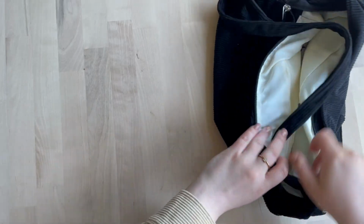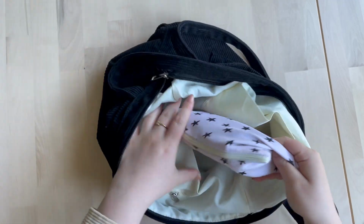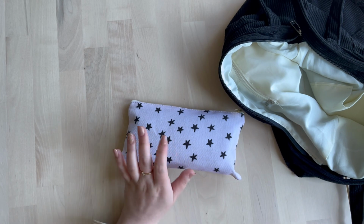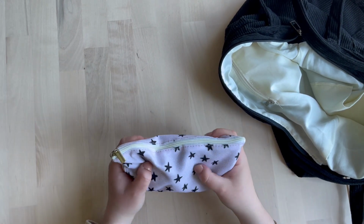And then the final pouch in this bag, I don't think there's anything else left. No, this is it. The bag is totally empty now. It's actually a pencil case. I am going to switch this out at some point because I really like this pencil case, so I want it back. This is my tech pouch, basically.